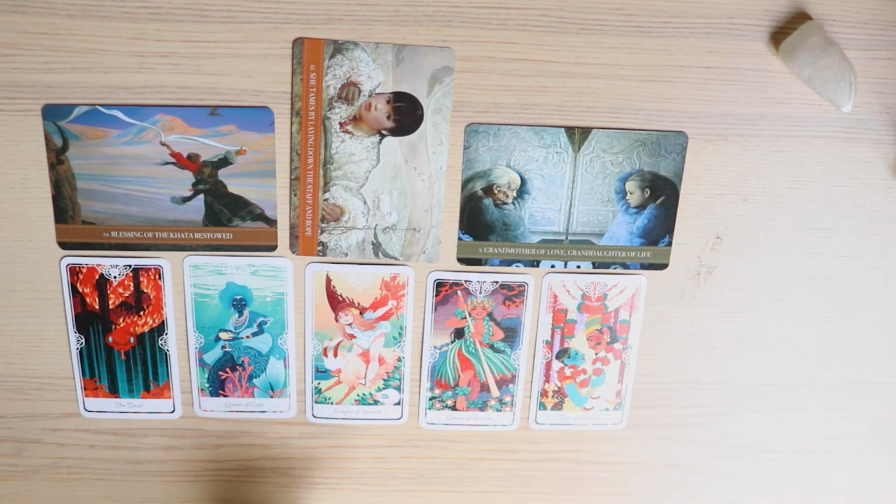Okay. Let's see what other oracle cards we have. How else is career gonna change for my pile two?